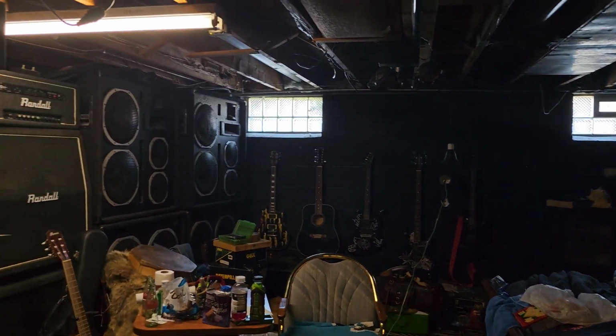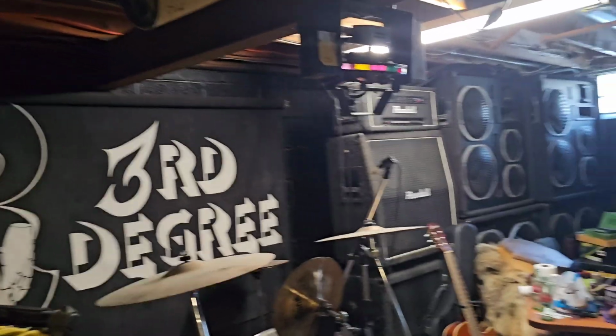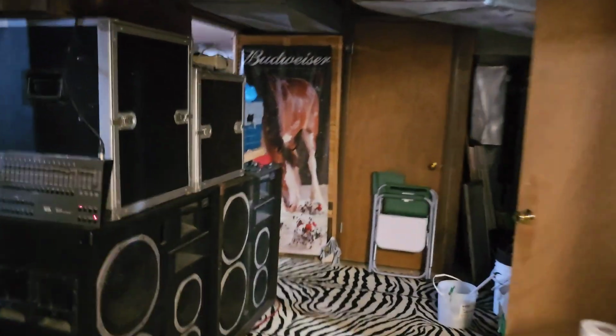Yep. And that was his group, Third Degree, one of the groups he played with. But yeah, there's the band room. A lot of parties down here. Not so much anymore, but in the years, oh my gosh.